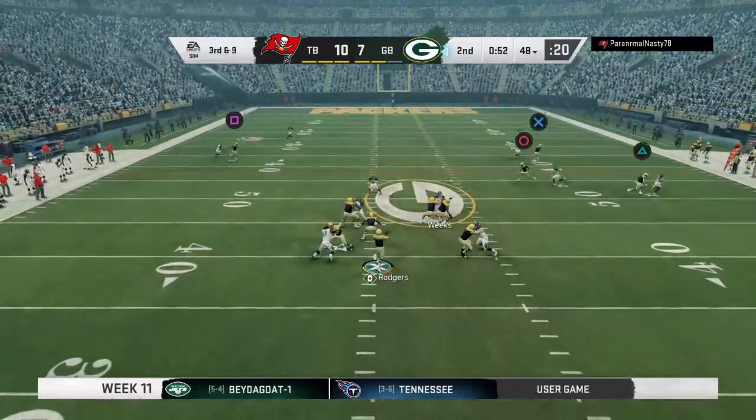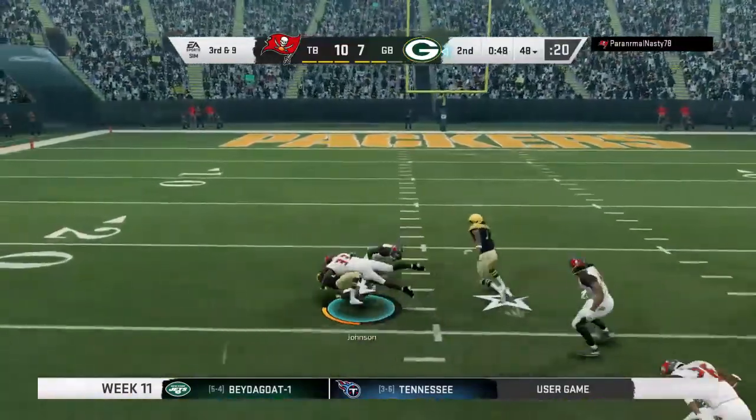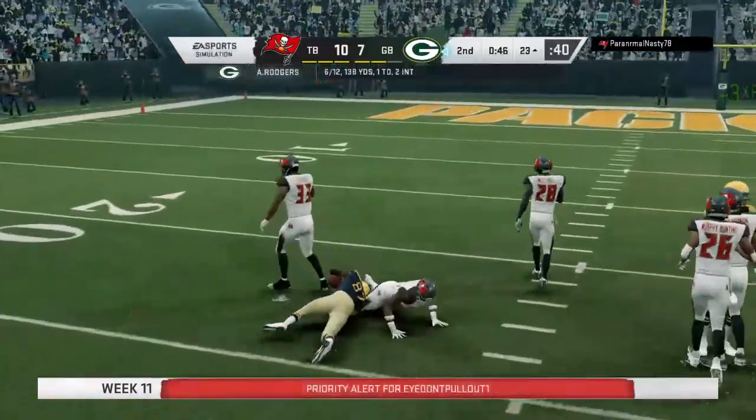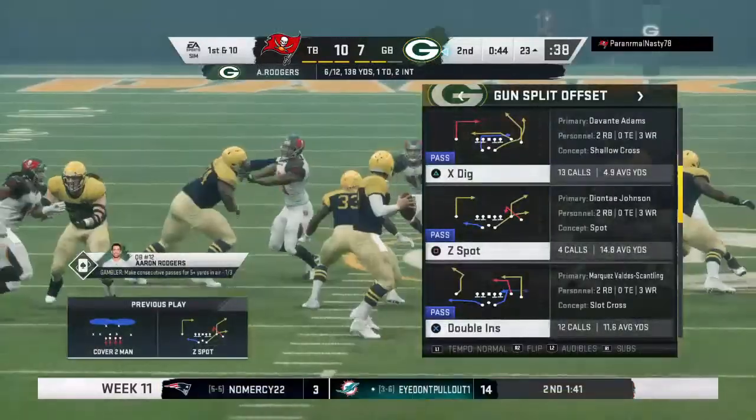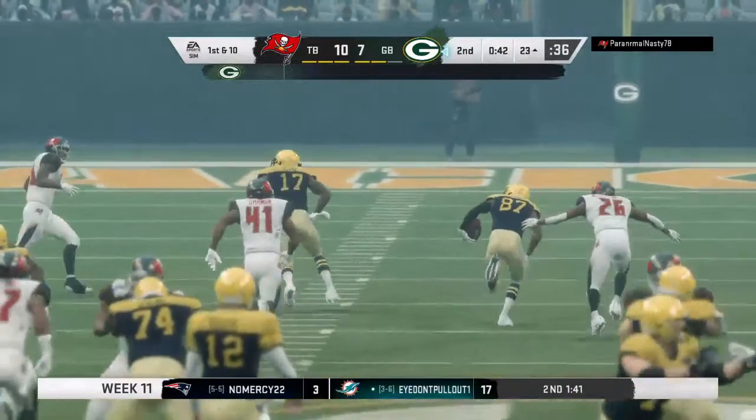Rodgers now from the downhill throw. He's got the first down and more inside the 40. And finally marked down at the 23. And this is going to lead to another first down as the tackle's made at the Bucs 23.